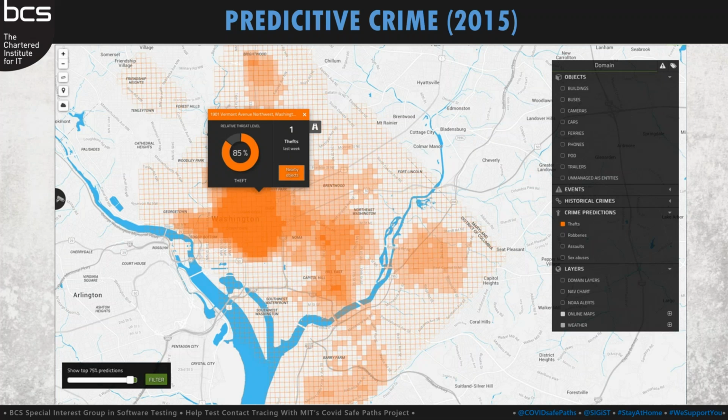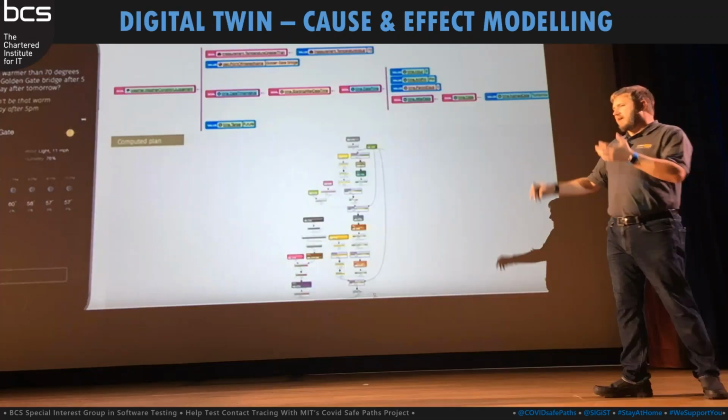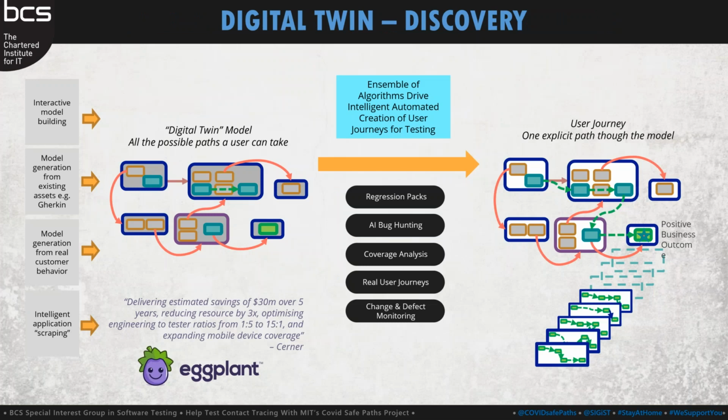What I wanted to talk about was, what was our approach to doing the testing for this? I'm sure most of you have come across the concept of model-based testing or cause and effect modeling. This is very similar to what we were talking about on the NLP side of things, which is how we model out the different permutations through the application or system that we're testing. Now, we focus on the mobile app, whereas Adam's team's been more focused on the safe places aspect, which is the redaction tool, and being able to publish that GPS information.